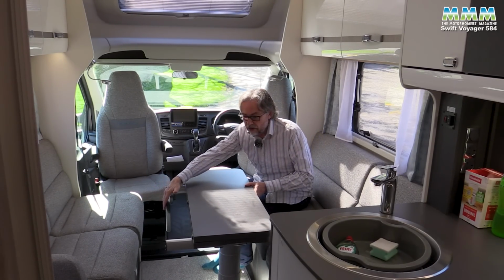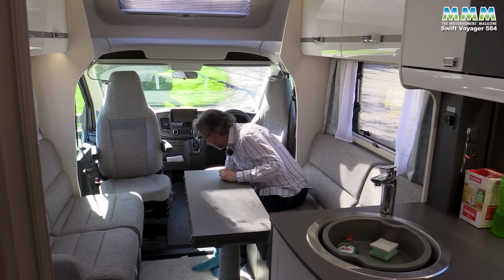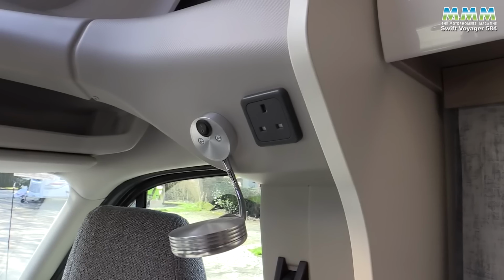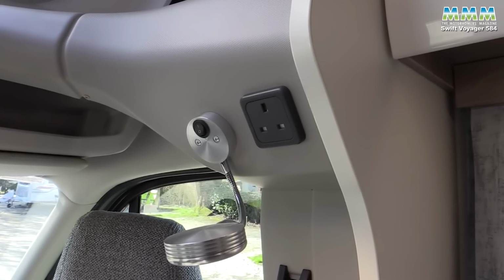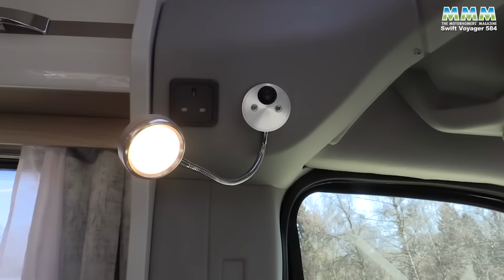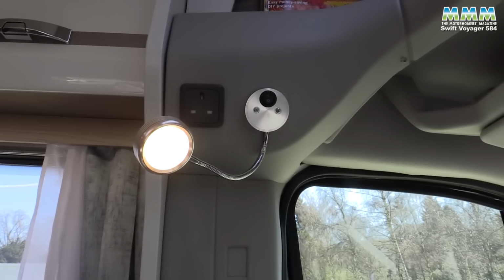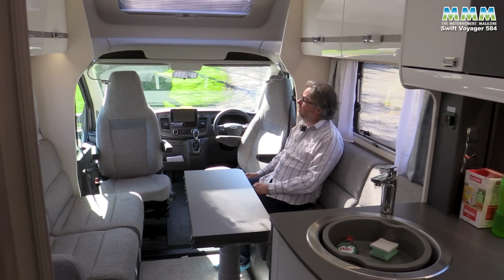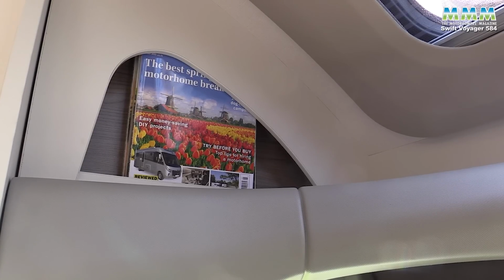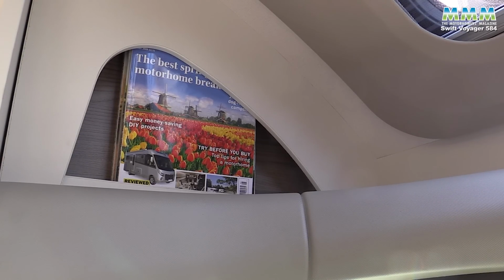Other things to tell you, well, there's loads of USB points up here and on the other side too, down here as well, and on the opposing sofa. Then you've got main sockets up here, which always seems a bit odd to me. I've seen that in other Swifts and I'm not sure of the thinking behind it, but I do like these swivelling, twisting reading lights over the front seats. That's a really great feature and the sort of thing that they could easily have left out to keep the price down. Another thing I like is the fact that the overcab sunroof is an opening one. And then you have got these pockets at the side, which I actually found you could stuff some copies of MMM in there so you've got something to read when you get to the site.